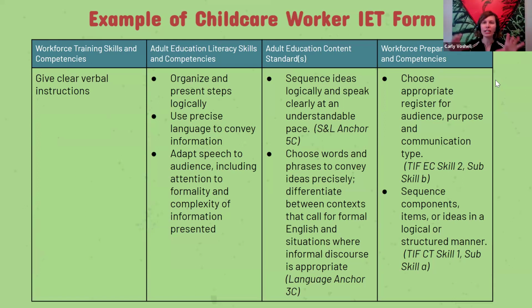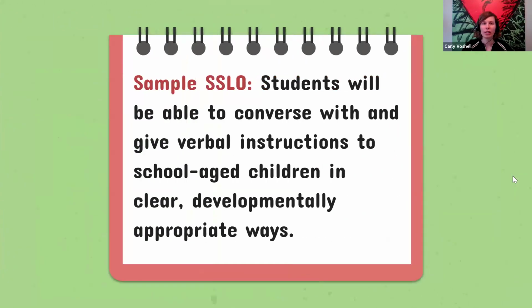So these are all these separated out types of skills and competencies, and we've got to do the ultimate mashup to make it an SSLO. So here is what they came up with. Students will be able to, we're still going to start with that same learning objective sentence stem, converse with and give verbal instructions to school-age children in clear, developmentally appropriate ways. So they're trying to take elements of all of those things and put them together.